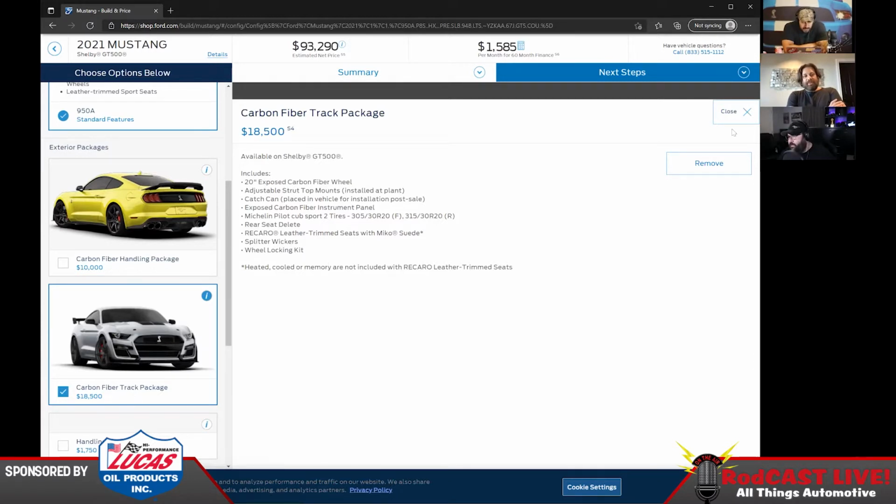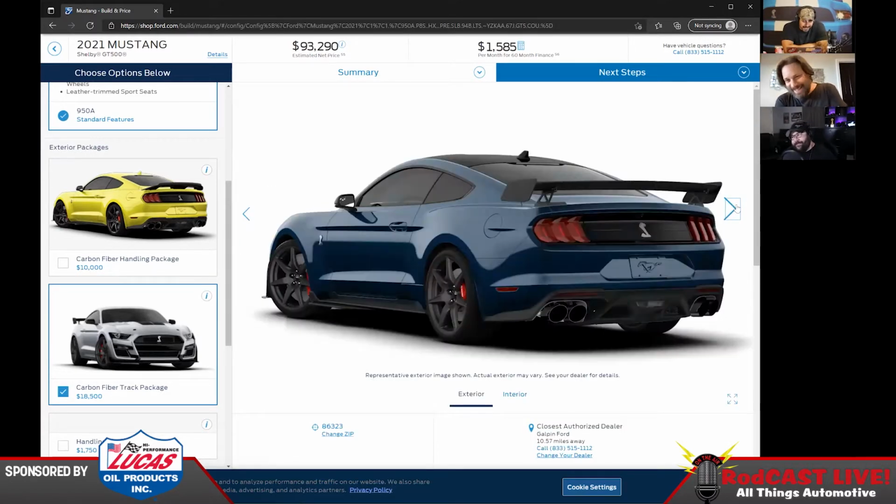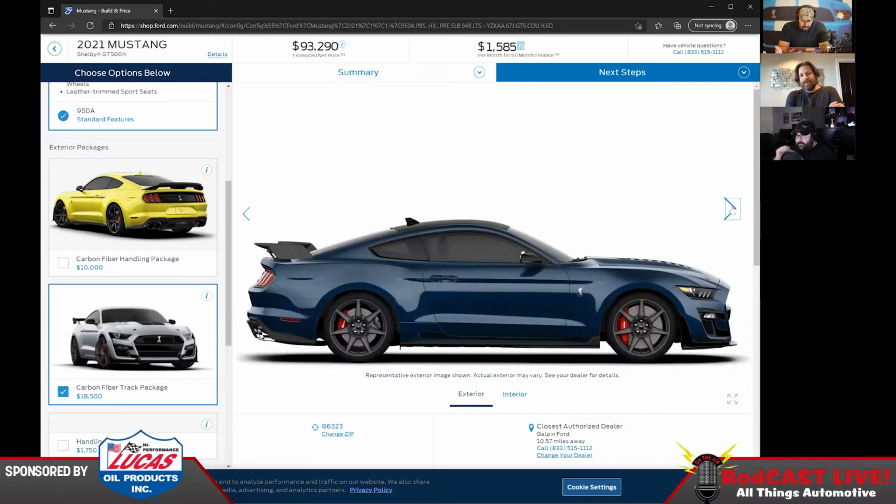You're giving up heated, cooled, and memory seats. Oh no! And look at that sweet wing. It's not my favorite. Dang, I thought it was just a little trim piece on the spoiler, but it is on the handling package. If you look right here. Are those mounts? I can't quite make it out. Are those mounts on the hatch or on the fenders? It looks like it's on the hatch. All right, then you do what Greg suggested with the ZL1 if you don't like the wing. Man, those end plates do not work for me. You just don't.